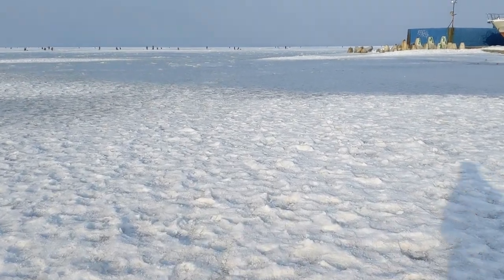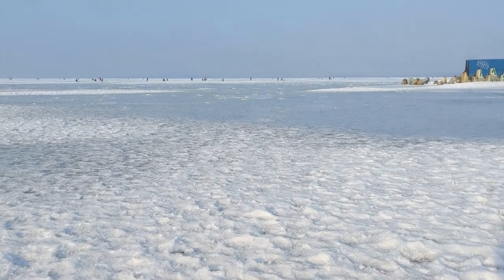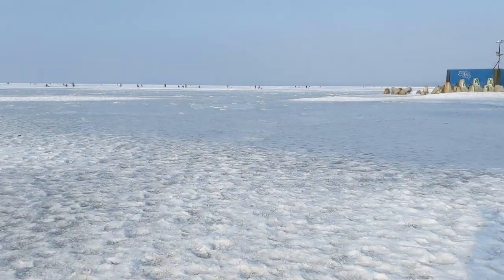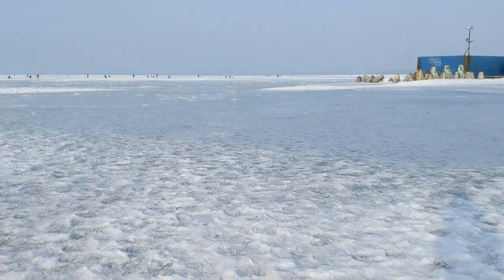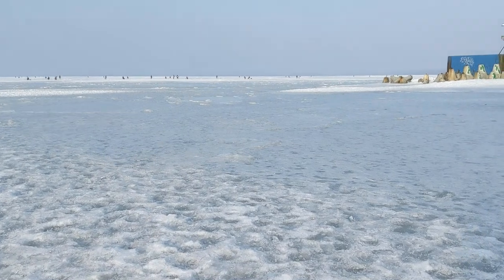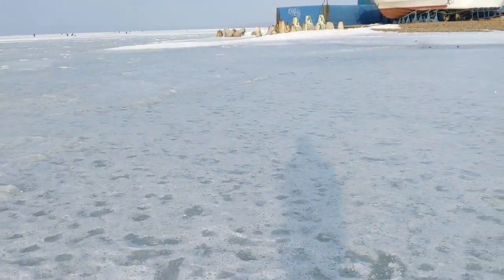And I'm wondering, it appears that the people there are fishing. Oh, and actually when I came here there were cars driving on the ice, which just seems to be insane. But I mean, the people, they hopefully know what they are doing. So here we have this texture change and it's a little more icy and slippery again.